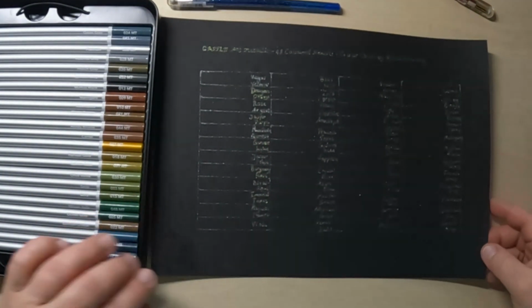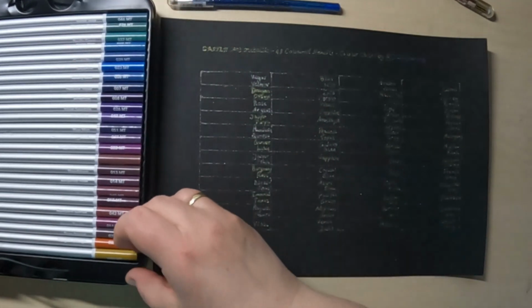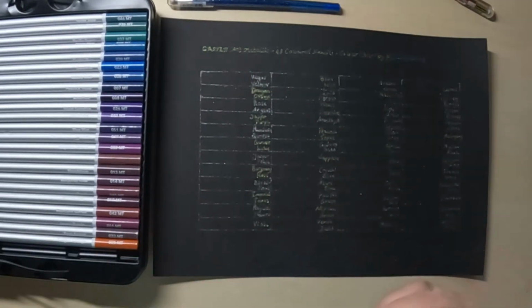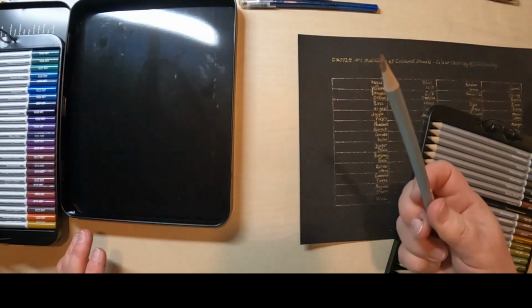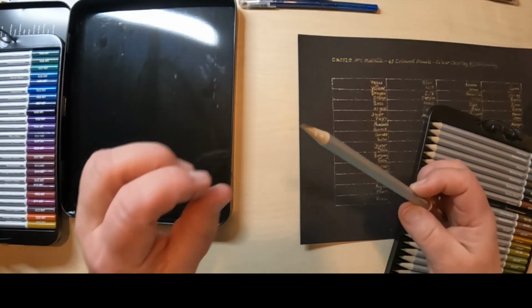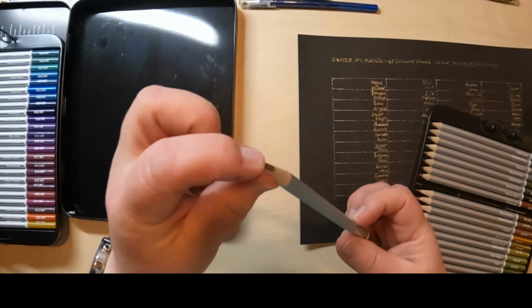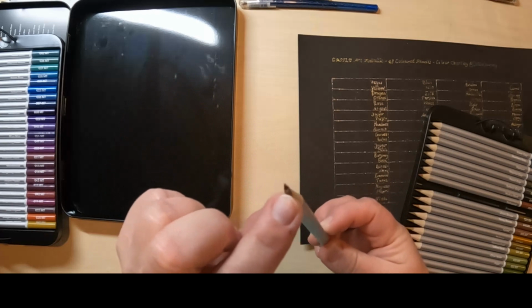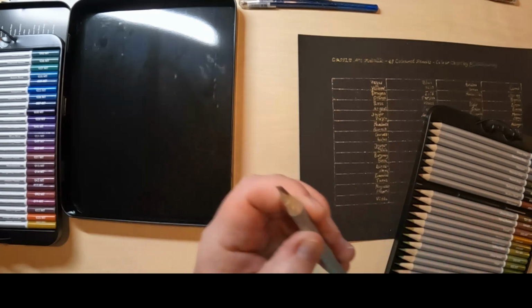So now I think that we need to begin swatching them. And I just have to have these first colors here. So I will just sharpen them and then we will swatch. Just want to show you this. I'm really, really sad. When I sharpen some of the pencils, this happens. You can see the wood here. The pencil has cracked, and it's almost impossible to save this.